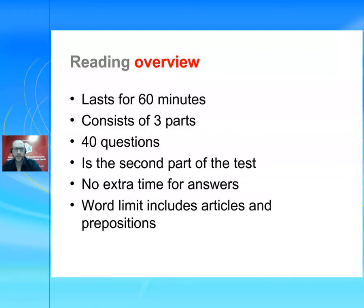Maxim asks if the type of text changed since the 1st of January. The type of text always changes, unfortunately. The questions, on the other hand, don't. That's the important thing to remember. As I said, the questions test your ability to read in 3 different ways. One of the most important things to remember is that for every question, you should ask yourself, which reading skill do I need to use to answer this question? Do I need to scan? Do I need to skim for general understanding? Or do I need to look closer and read certain passages of the text in much more detail?